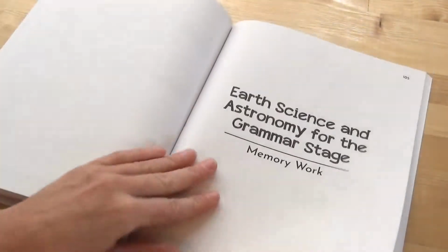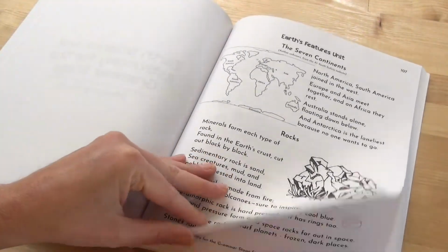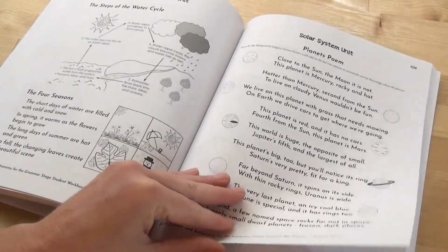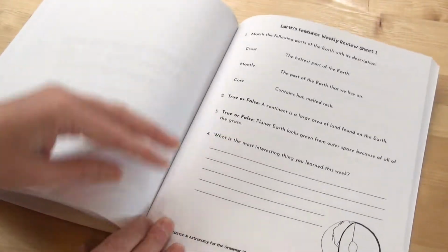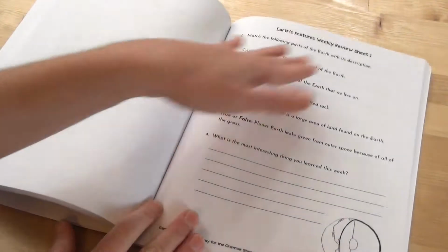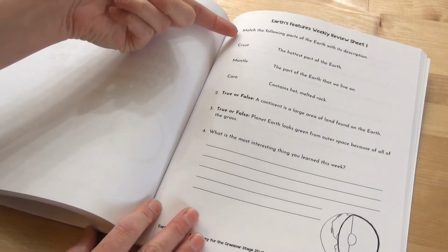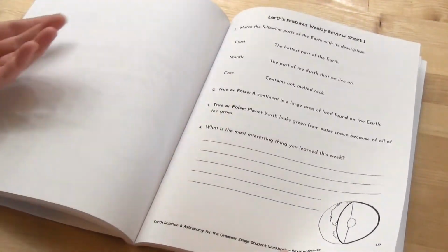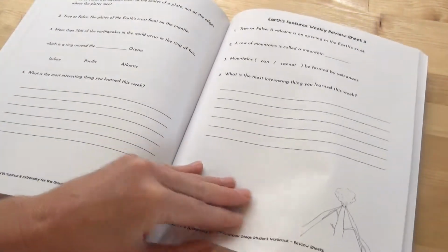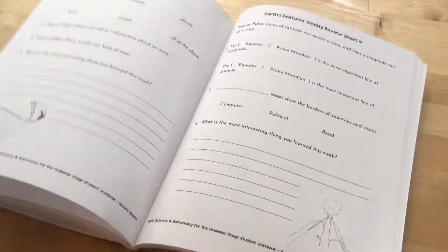And then we come over here to the next section, which is memory work. This is where you're going to find any of the memory work that you're going to have for any of these units. We have the different life cycles, the poems, just a few different little things, not too many on that. And then we have review sheets where we kind of have a test maybe, or I like review sheet better, where we're just reviewing what we learned, which is we're going to match the following parts of the earth with this description. So she will match those. I like that it's not a whole lot of writing, that it is more circle true or false and match it. It looks like for each of these, it's mostly a matching with one little writing section for each review.